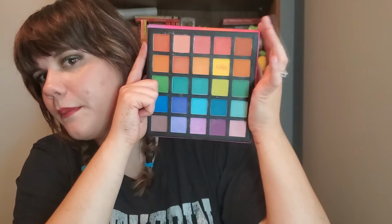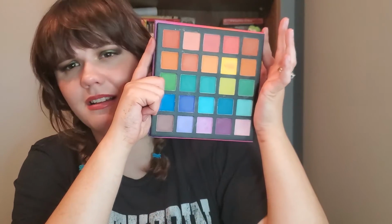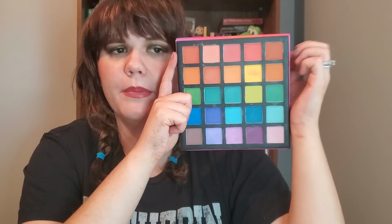A lot of them are kind of repetitive. These you have to really build up on the eye. With it being a rainbow palette, it's also kind of pastel, but I don't have a super white base, so I need to play with this palette a couple more times just so I know that I can move on from it.